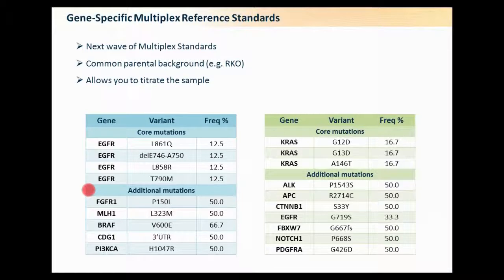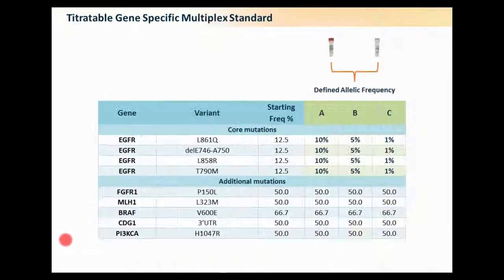And because of the nature of our cell lines, there are a few additional endogenous mutations that come along for the ride, and they can be very useful to monitor inter-variation. Because these are all in the same background, if you've got a starting frequency of 12.5%, you can then start adding wild type to dilute the mutations down, and because it's the same wild type, they will dilute exactly the same. So you can create a standard that's 10%, a standard that's 5%, a standard that's 1%, and you can then really monitor to see where a particular mutation may fall out. You may be able to detect the deletion here, and then the 858R and the 861Q down at 1%, and then the T790M might be at 5%, and the same would be true for the KRAS.